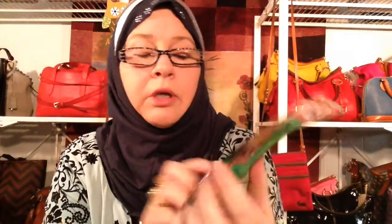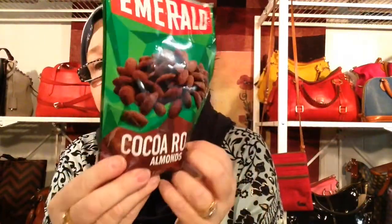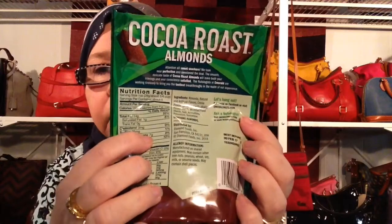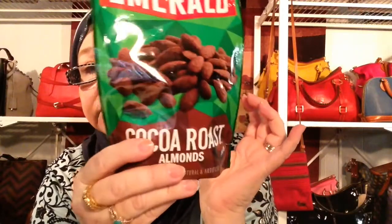These are the cocoa roasted almonds. And the carbs on these are only, let's see if I can see it, 7 for about a third of a cup. And these are really good. I'm going to take these to work as a snack. I tried both of them. They're both great, but this one has lower carbs, so I'll probably take this to work as a snack.